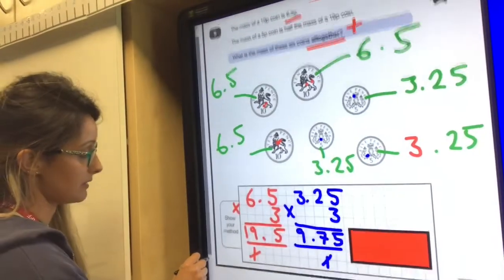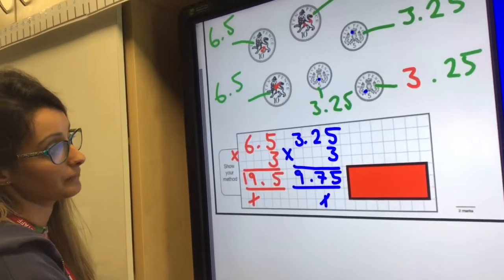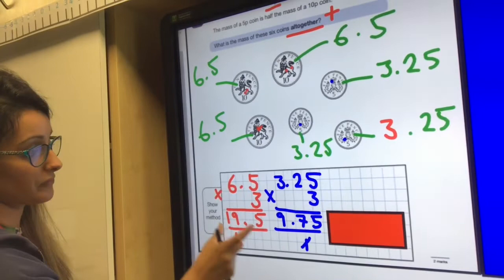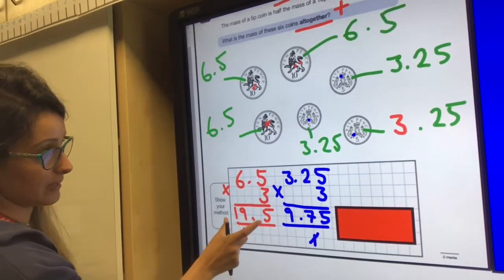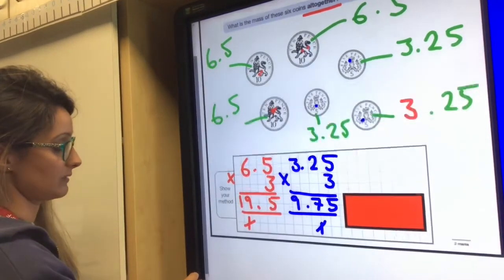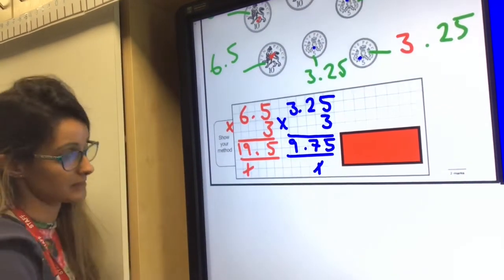Good maths. Thanks. Now, that's not my final answer, though, is it? Because what I've got to do is, what is the mass of all these 6 coins all together? So I've got the total mass of the 10p coins, and the total mass of the 5p coins. With these 2 numbers, I need to add them together.